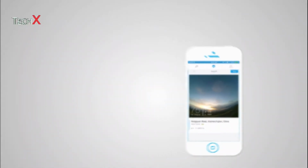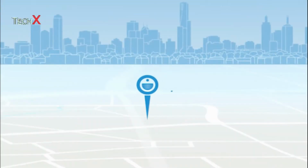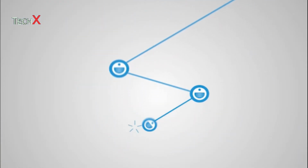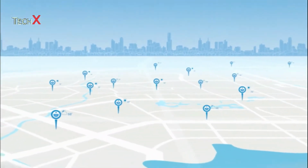Here's how it works. By sharing weather data from your Bloom Sky through the cloud, you become the weather reporter for your neighborhood. Together, all Bloom Sky weather stations form one of the world's most hyper-local weather networks, providing accurate weather information that benefits everyone.